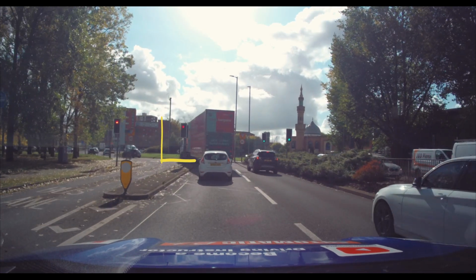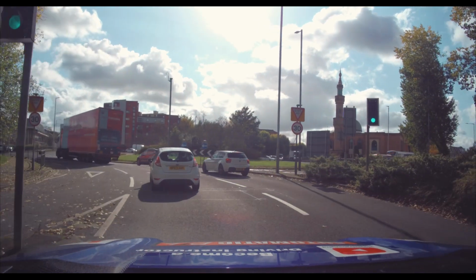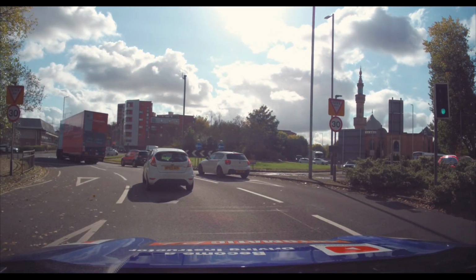The next mistake is people think that traffic light on the left is for them and they stop where the white car is. But you can see the one behind it was actually on green. Once again, you get a gap in the bus lane for vehicles who are turning left going into the shops, but the bus lane has not ended. So you've got to make sure of that.